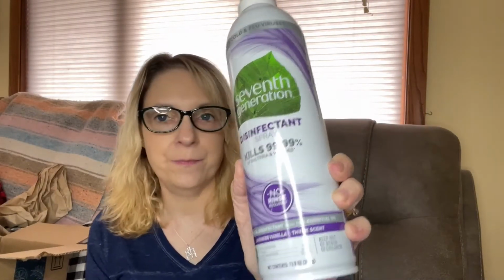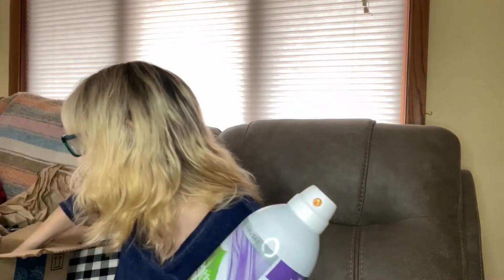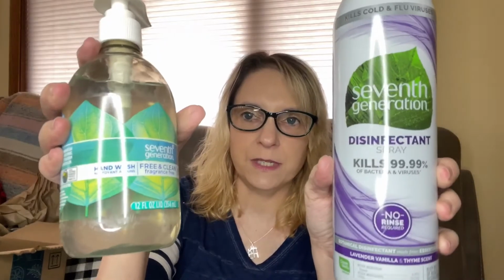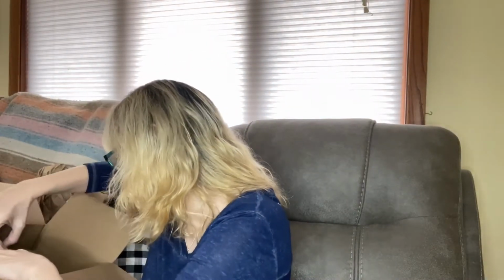So this actually came with other items. So let me see. This, and I think this Seventh Generation hand wash right here. So this and this came together. And then it also said it plus a free gift. What's my free gift? Must be this little thing here. No, that's not it. I don't see a free gift.